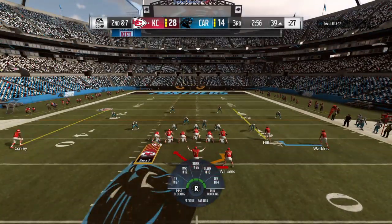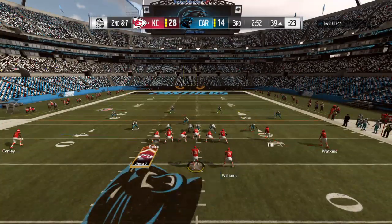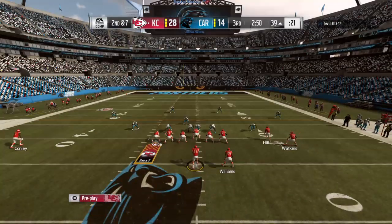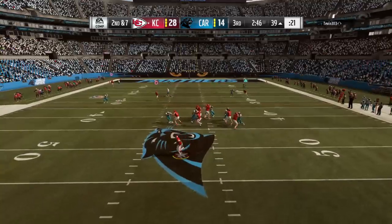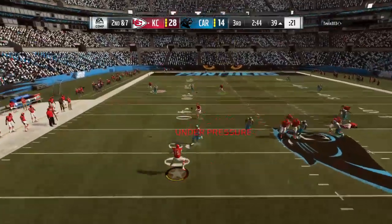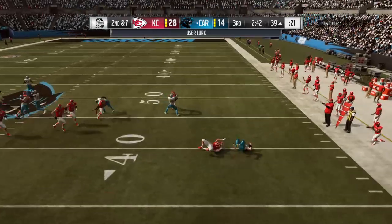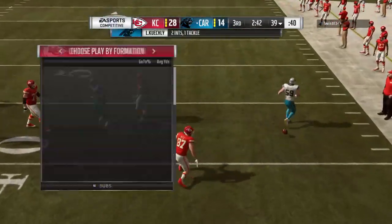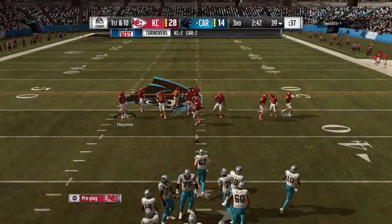Black 58 rail. Black 58 rail. There we go. Green 90. Green 90. On play action, it's Mahomes. Forced out to his left. He rifles one that's intercepted. It's the Pro Bowler Luke Kuechly that picks it. And the return stops at the 39-yard line.